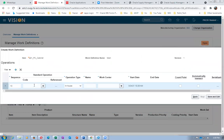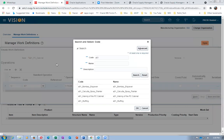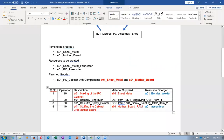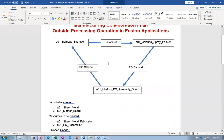On plus and A01 when you attach. The stuffing is coming. What a mistake. So first is what? Making of the PC cabinet. Choose it now. So go there. So we have done the making of the PC cabinet.